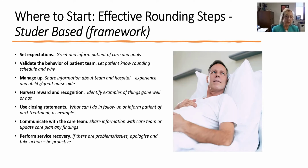The ones in bold are actually out of the Studer book, but the ones in italics are really my interpretation. So when you're doing rounding, it's really about setting expectations. When you come in and greet and inform the patient, okay, this is what we're going to do today, you're evaluating, and letting the team know that you're going to be rounding and why you're doing it. You're going to come in every hour. It might not be me, but it might be my assistant.